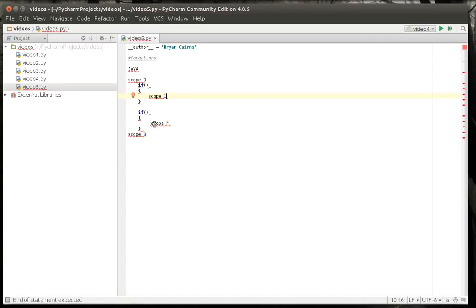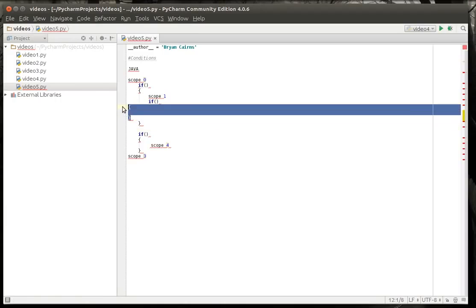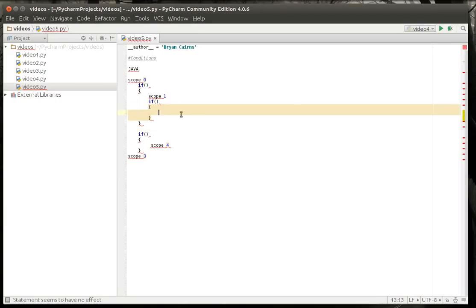Now, Python does away with these little brackets that people just seem to hate. But you notice how things are indented here. Actually, let's nestle an if statement in here. This is about what it would look like. So now we've got five scopes. You're probably going, why is he showing me Java? This is a Python tutorial. Well, I'm doing it simply because these brackets are very illustrative of what's going on.